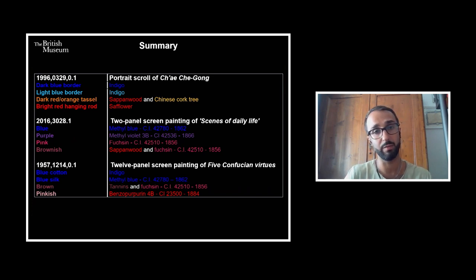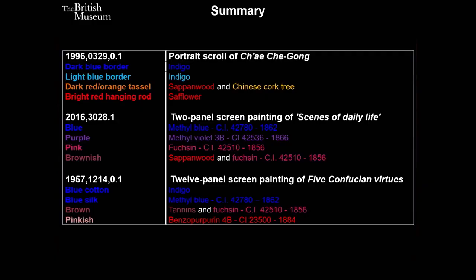So just giving a little summary, the dye analysis informed us that the first painting, the portrait, was dyed exclusively with natural dyes, and these all belong to the Asian tradition. I'm tempted to say Chinese tradition, but China and Korea share a lot of dyes in common, of course, but very traditional recipes. Even the mixture of sapanwood and Chinese cork tree is found in dyeing recipes.